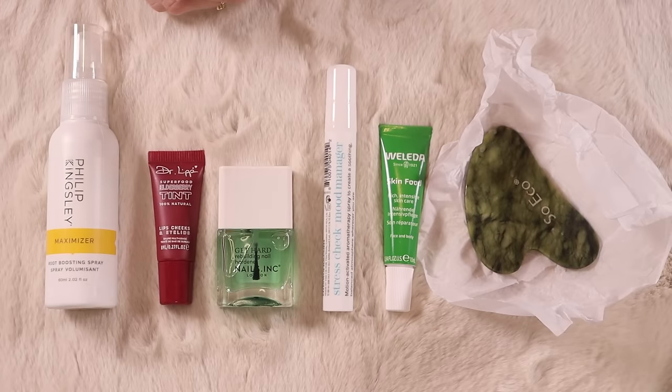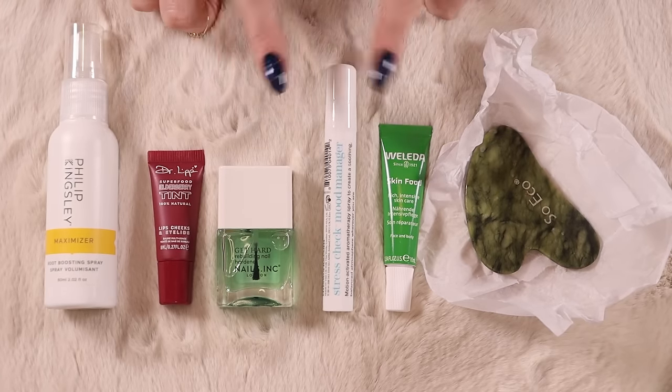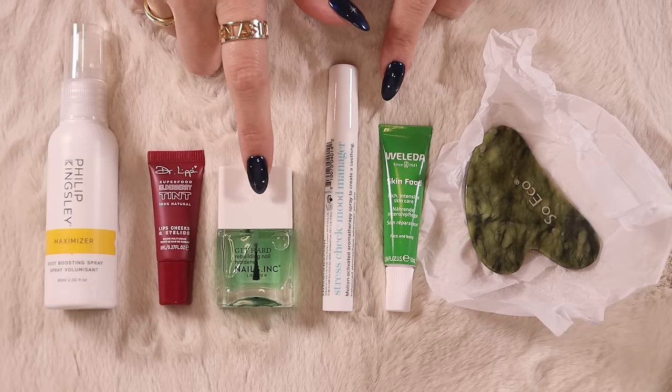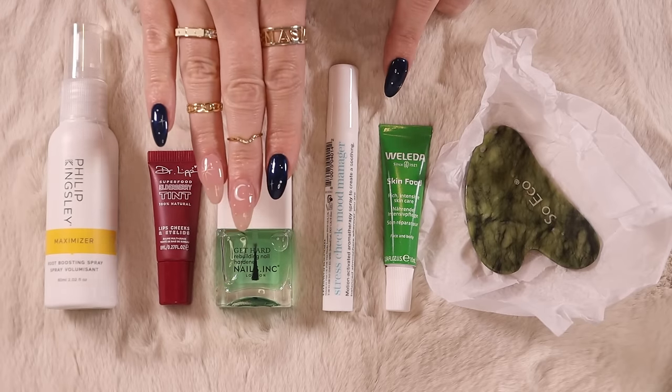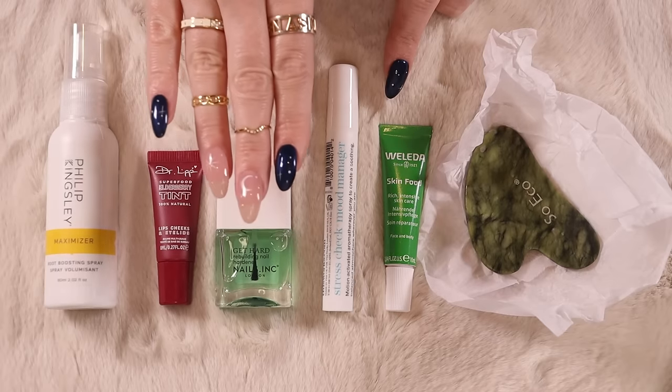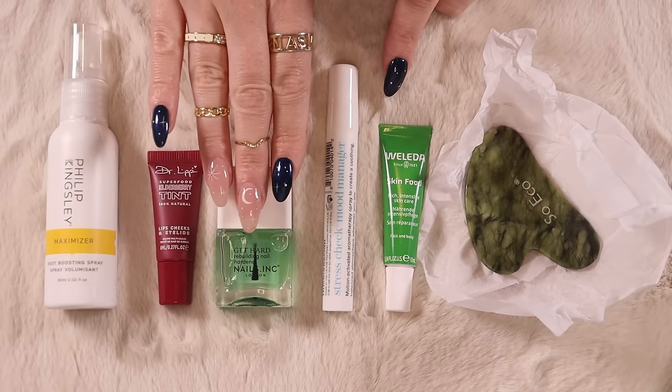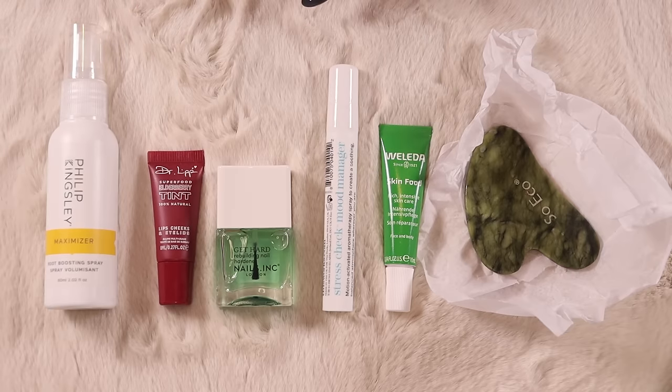So, I think my favorite thing from this is probably this. Even if I probably won't use it for a long time, if I decide to keep it, I'll be happy to find it. That's cool. Although the gua sha is always a nice thing to receive.